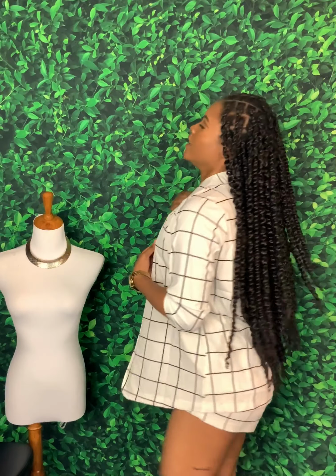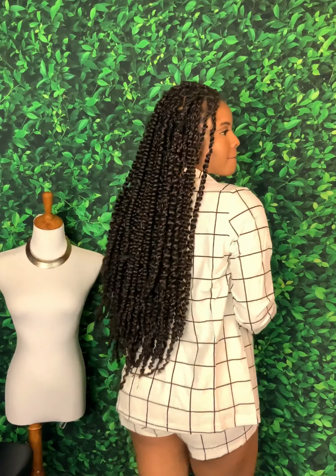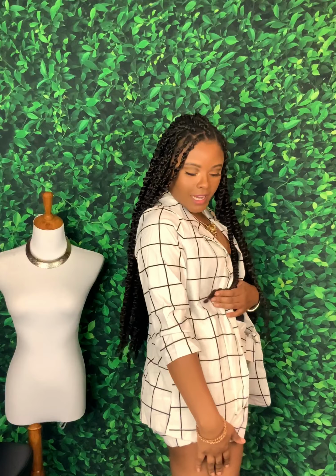I chose a size medium because, like I said before, the first time I ordered from them, I chose a large following their size chart, but it was just a little too loosey-goosey on me because of my body type. I'm just not a big-breasted woman, so I chose a medium, and it fits me perfectly. I'm just gonna do a little turnaround so you can see it. From the side.